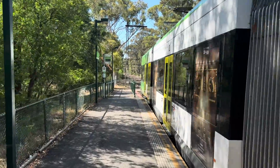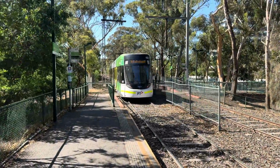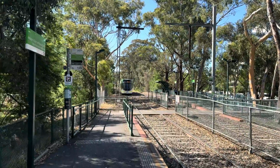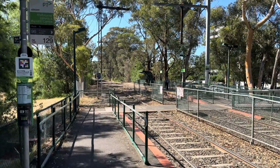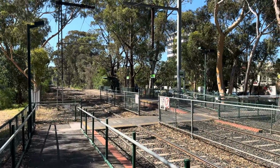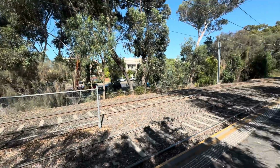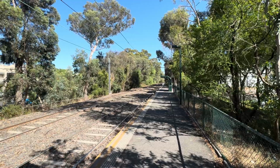This one, Melbourne Sports and Aquatic Centre. That's interesting. The stations don't line up. They're like end to end. See that? And I also don't think this used to be an original station. If I'm wrong, I shall hopefully edit it in the editing suite, but this looks like a new tram stop.